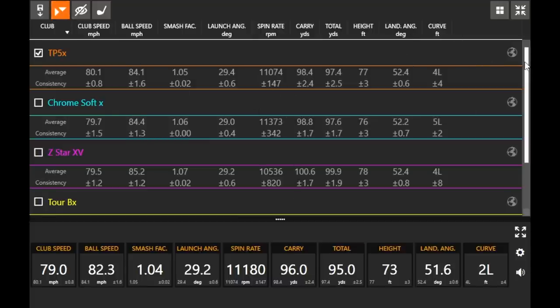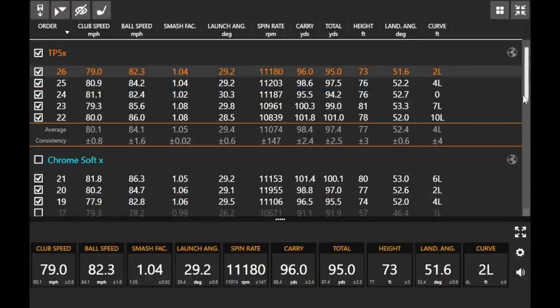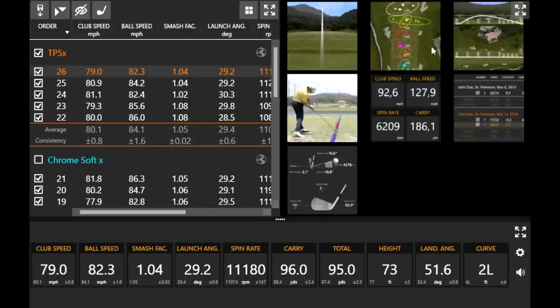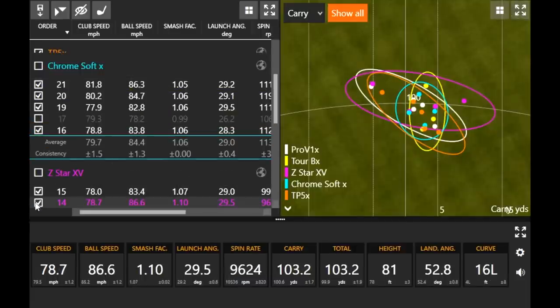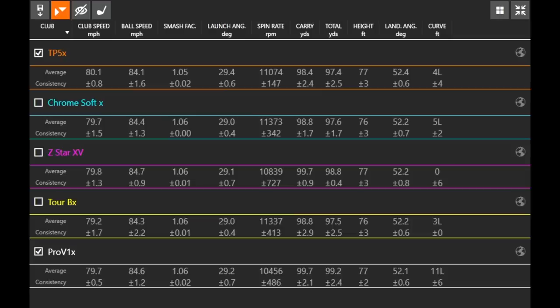Let's take a look at the wedge numbers really quickly. I want to take out just that one you pulled here with the Pro V1X. There's one that you kind of tugged over here to the left side, just to take out that outlier there. Okay. And now let's talk about the numbers with all the balls here.